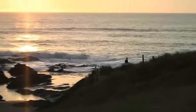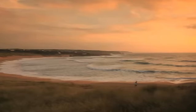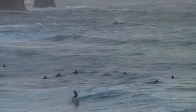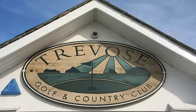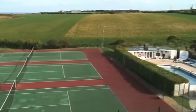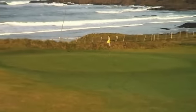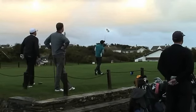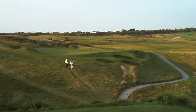Our final outing overlooks Constantine Bay, a particularly beautiful, peaceful coastline, much loved by surfers and walkers. Trevose Golf and Country Club is the ideal base for golf, exploring and sightseeing. With convenient on-site accommodation, tennis courts, swimming pool, superb dining and a championship golf course, there's not much need to leave this complex. Trevose's first 4 holes march towards the sea with strong links characteristics.